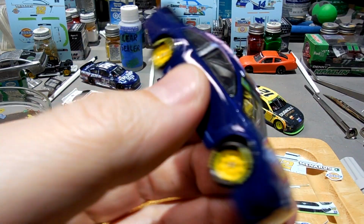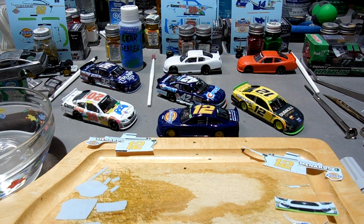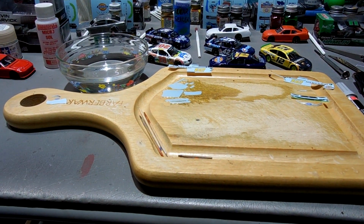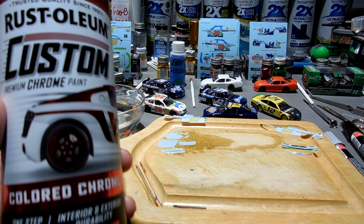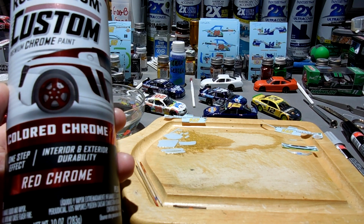So when I was out earlier today, I was at Walmart. Like I said, I went through a number of different Walmarts. And remember I had bought that blue chrome paint? Well, lo and behold, at one of the Walmarts, I just happened to walk by the automotive section. I'll pull the camera back here just a little bit. And I found this. So this is the red chrome, Rust-Oleum custom premium chrome paint, colored chrome, red chrome.